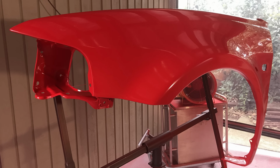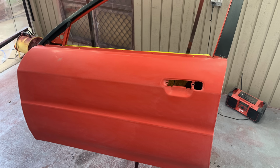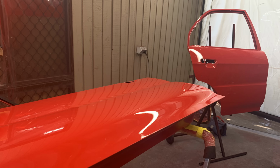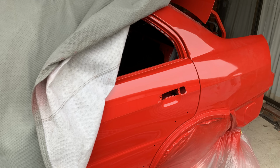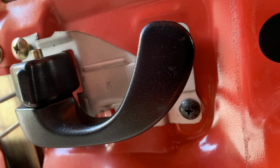The front fenders, front guards, or front wings. With the weather warming up, I started painting the fenders and doors. I removed all the doors and dismantled them in preparation for new paint. And while they were off, I prepped and painted the door apertures. And then I bolted the bare doors back on the car. Reassembling doors is not too bad if you follow your notes when you dismantle them.